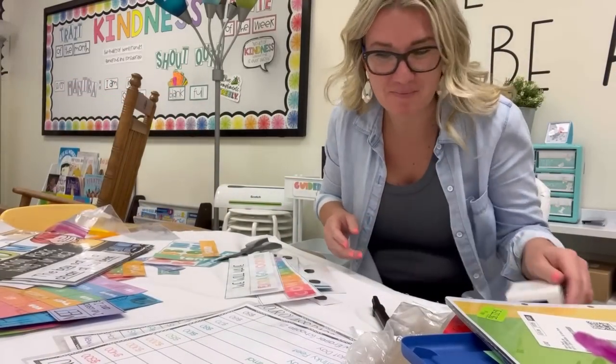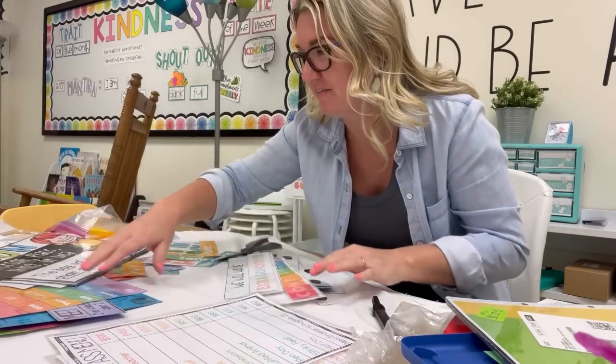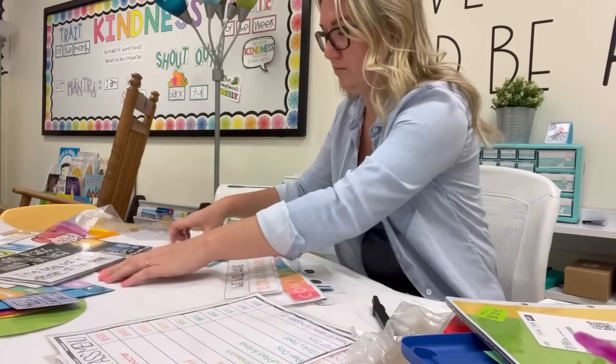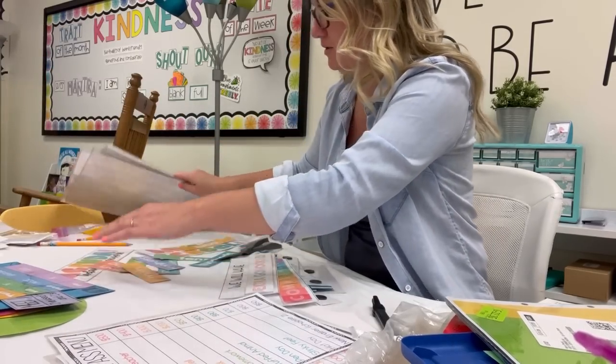My assistant principal came by. She loved the Goose passes, so that was good. I think I have magnets on everything I need. Let's start putting this stuff on the board. Oh, I'm gonna put magnets on these real quick, and then we're gonna start getting this stuff off my table, start cleaning this mess up.